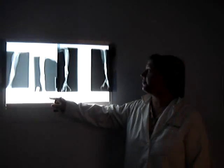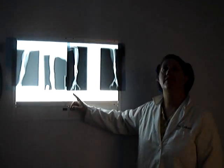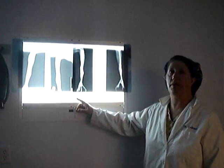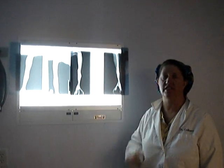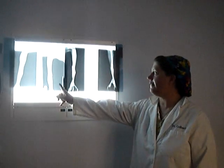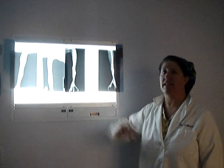One last point to point out is there is a technique difference in these films because we changed film, not because of anything to do with the bird, but we did purchase different film, and that accounts for the technique differences. They were taken at the same settings, however our film was a different type of film, and that is the reason for the technique differences.